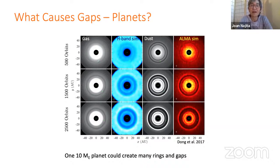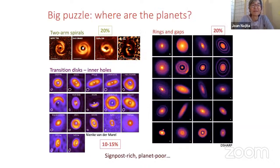The structures that we see are actually incredibly diverse. And here's another look at some of them. So this is the image that we just looked at, the collection of disks. And here's another bunch of disks. Many of them are big rings. When we look at similar kinds of structures seen at optical wavelengths through scattered light, we also see wonderful two-armed spirals. So there's a lot of new substructures that people are discovering. And one of the most interesting things in this field is trying to figure out what kinds of planets are forming and where are they.